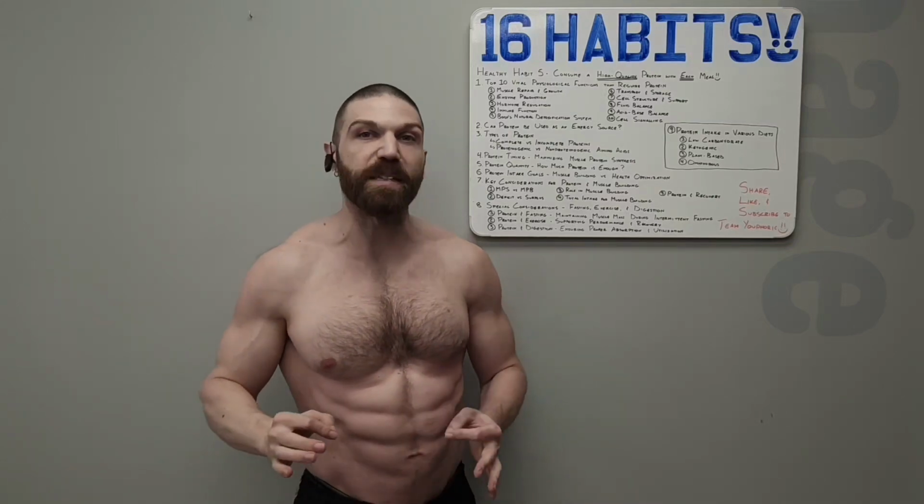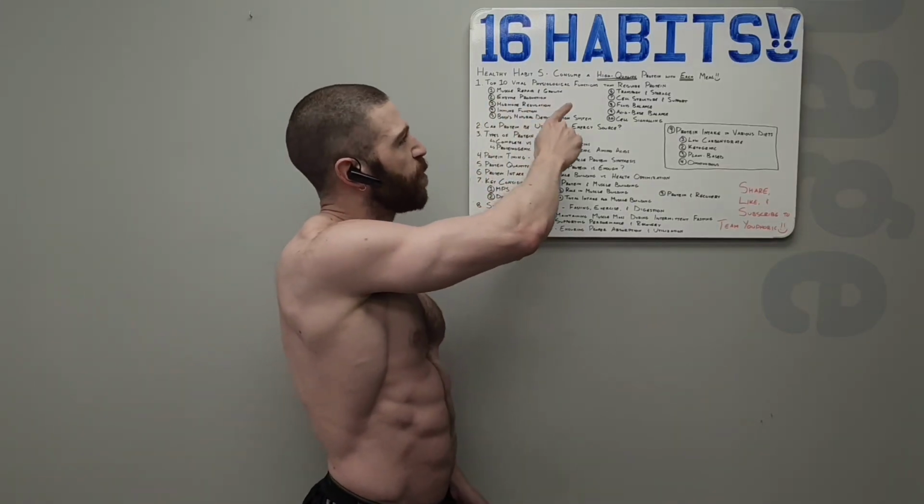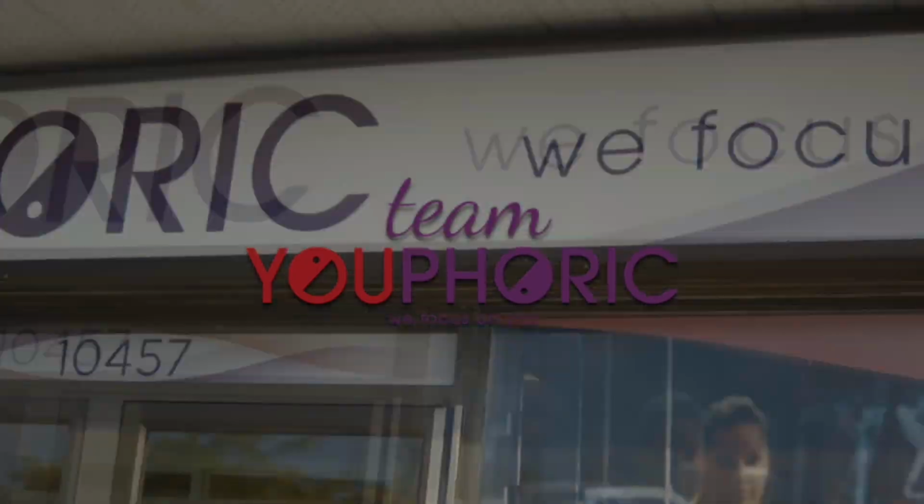Healthy habit number 5 of 16 is to consume a high quality protein source with each meal. Protein is vital for our human survival and also for optimal health and performance. So let's start off by listing the top 10 vital physiological functions that require protein.